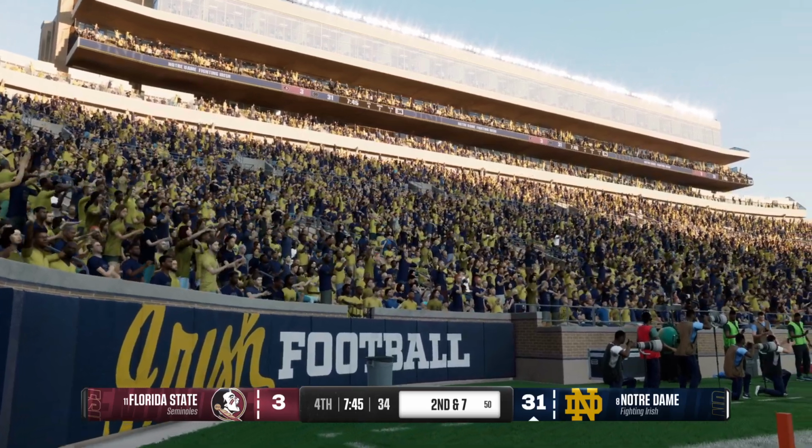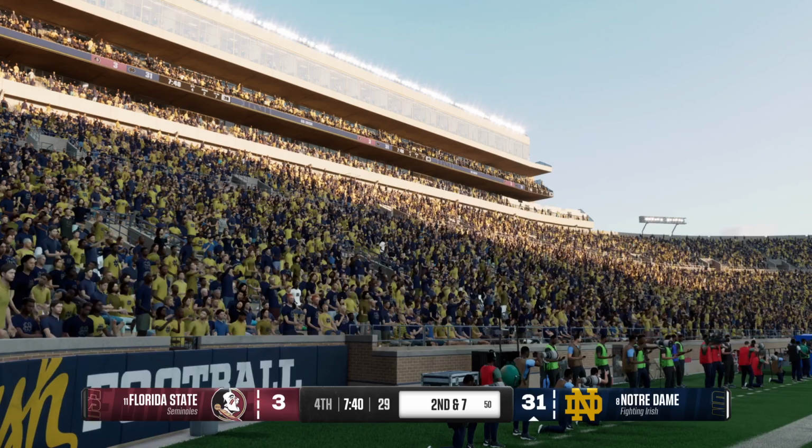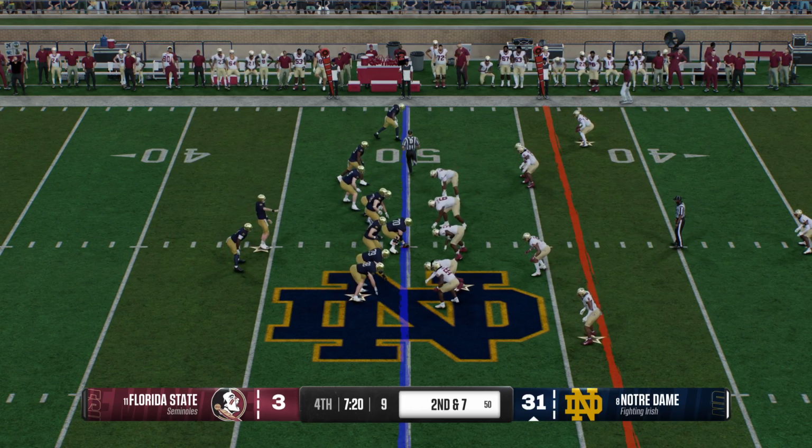You can tell they were paying attention in practice this week in the film room because they have gone out, everybody right now on the same page. After the 3-yard pickup, they come to the line, 2nd and 7.